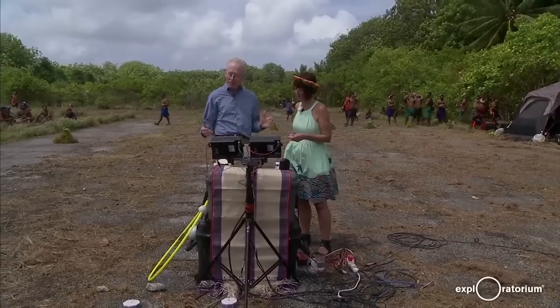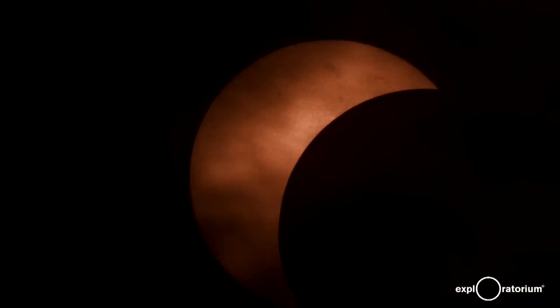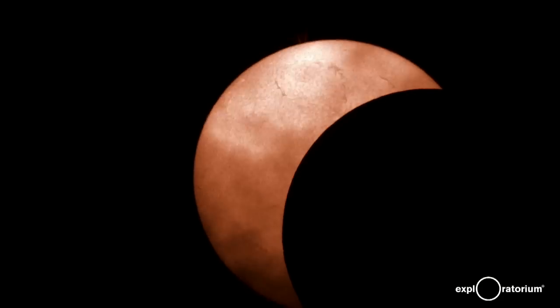It is, and it's beginning to get dim. It is. Actually, the light's already changed a little bit. It's noticeable here that the light's dimming, it's getting darker. I imagine over the next half hour, it's going to get really dramatic.